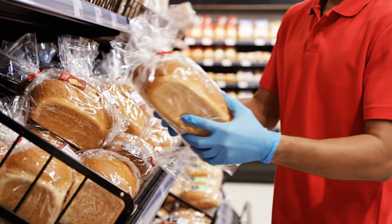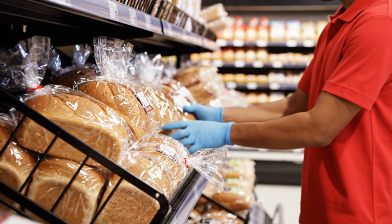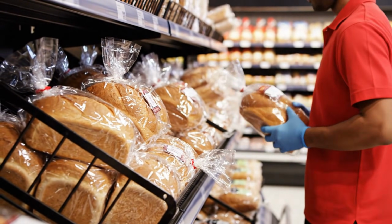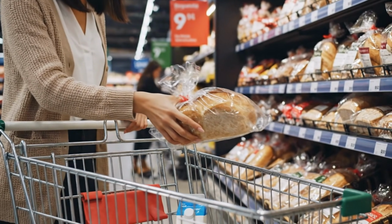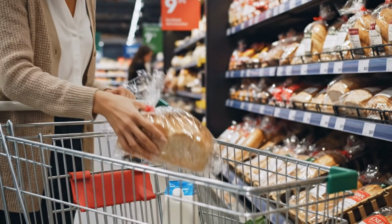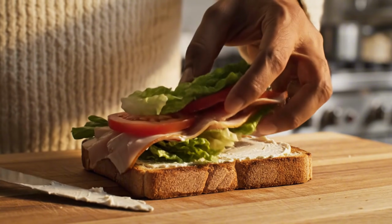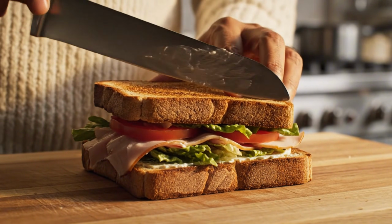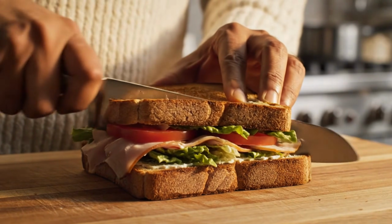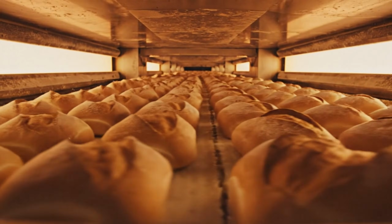With precision and care, the shelves are continuously replenished, ensuring a steady supply of freshly baked bread for our customers. Ready for the family table. A staple of our daily lives. Feeding millions through the power of automation.